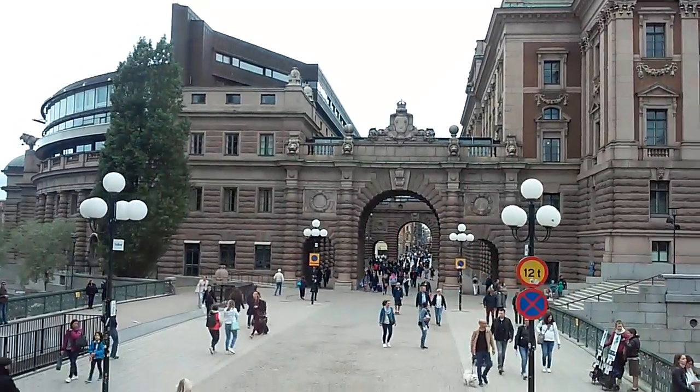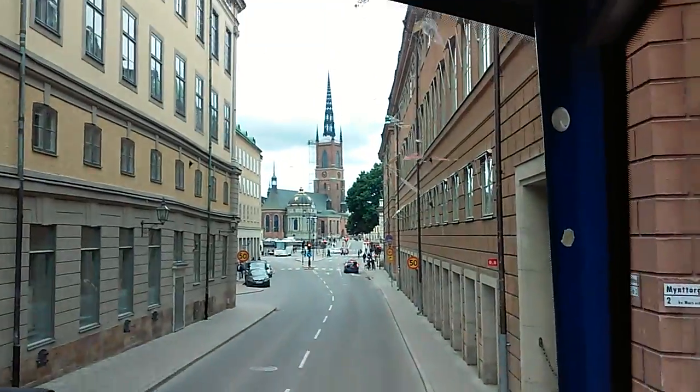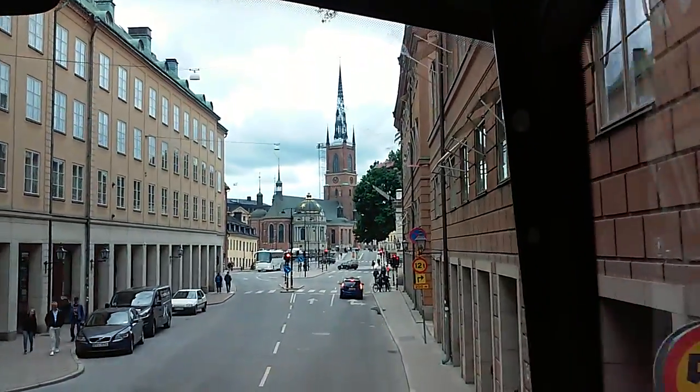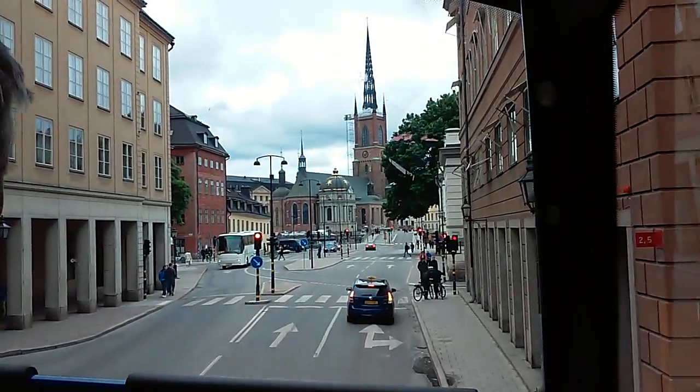In the Middle Ages, Gamla Stan was surrounded by a wall, within which the buildings were packed closely together. Once the wall had ceased to serve its purpose, houses were built on top of it. Today, very few traces of those houses remain.